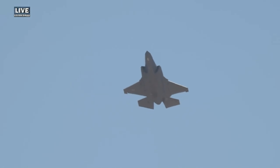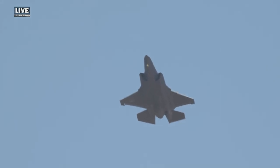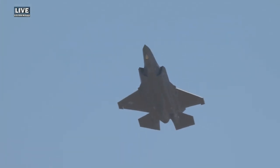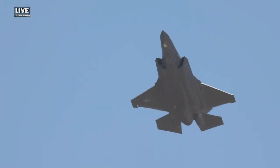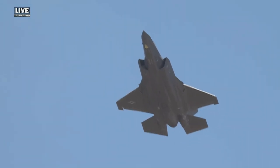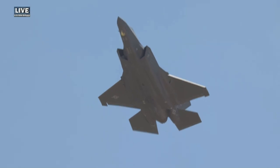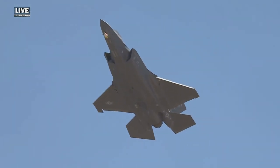When you see them here in the local area flying around, they're staying ready for tomorrow's high-end fight against adversaries like China and Russia or whoever might be our adversaries. That's why it's such an honor for me to work for the Air Force, but also incredible that we get to share it with everybody that lives here.